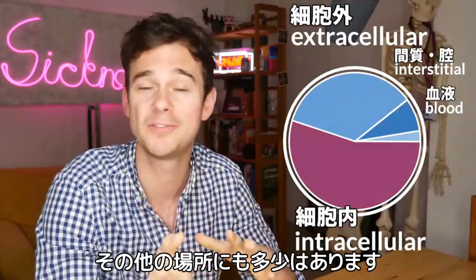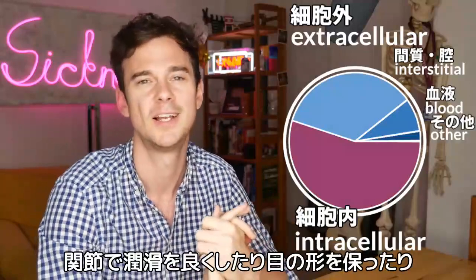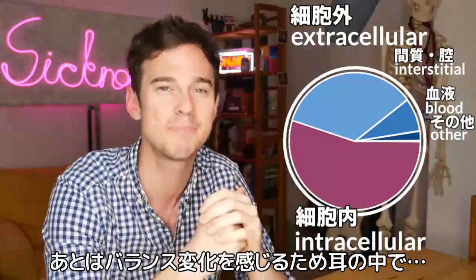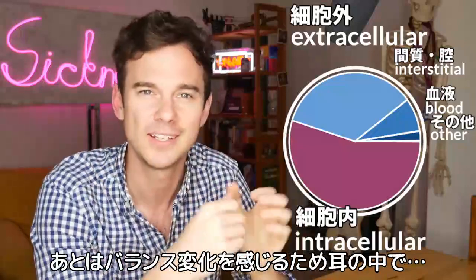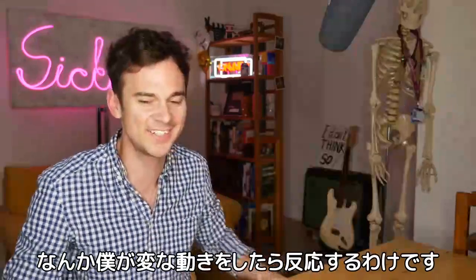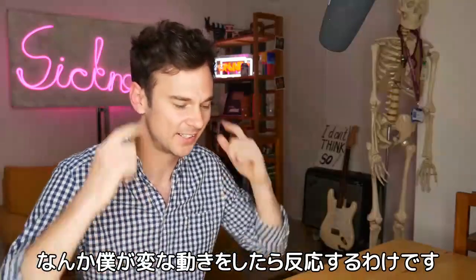A small minority of fluid is also found in other places, like your joints for lubrication, in your eyes to give it the shape, and also in your ears to allow the tiny hair-like cilia to move so you can hear and balance. That just looked like I was doing a silly kind of fluid dance there.